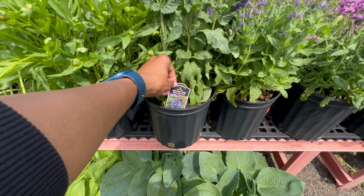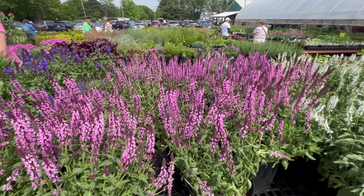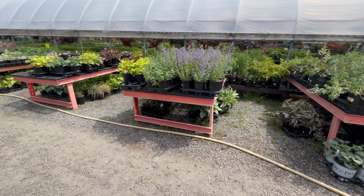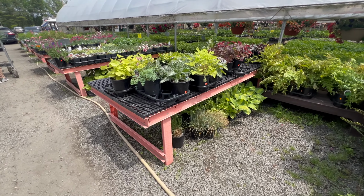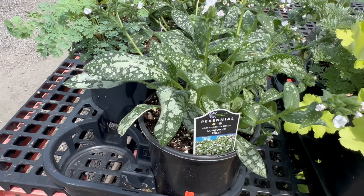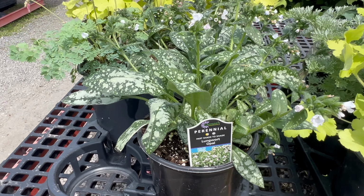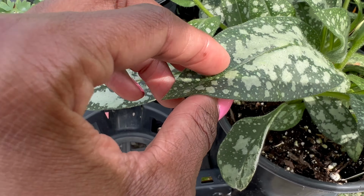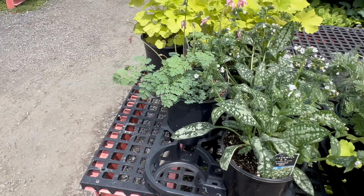We saw these at Lowe's. Is this what you want to plant? Look at this stuff. It's pretty. What is this? Lungwort opal, part shade to shade. This blooms in the spring. This is pretty. And the leaf, it's very textured. It's pretty.